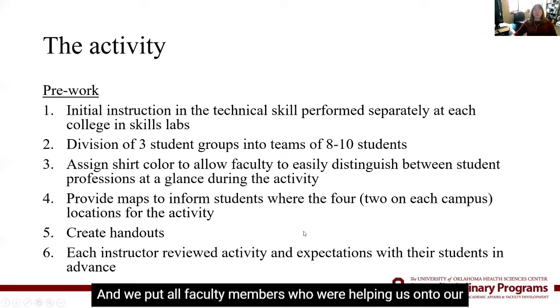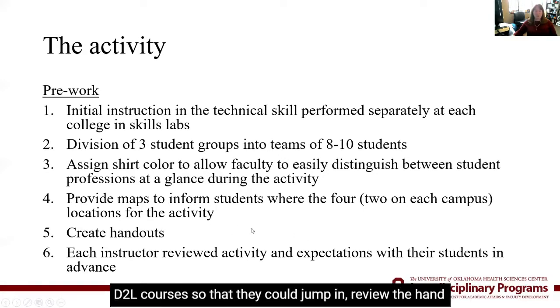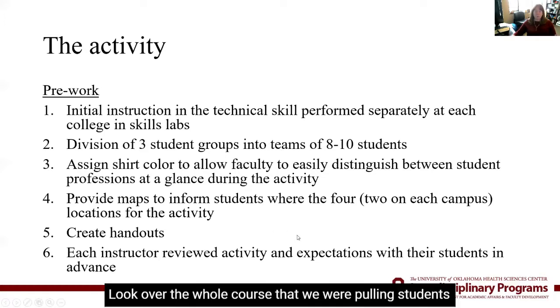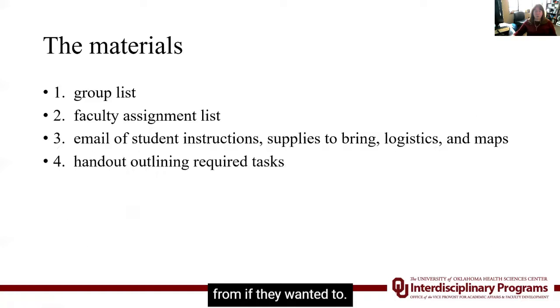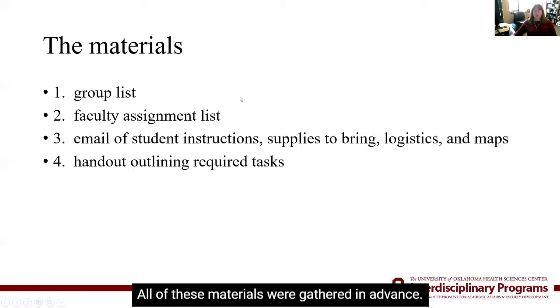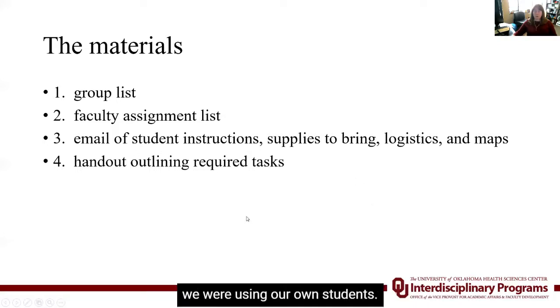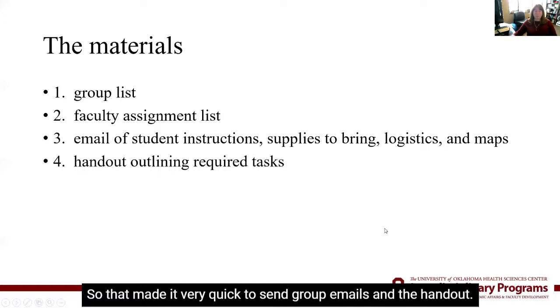And we put all faculty members who were helping us onto our D2L courses so that they could jump in, review the handout ahead of time, look over the whole course that we were pulling students from if they wanted to. All of these materials were gathered in advance. We had emails of the students, which was really nice that we were using our own students. So that made it very quick to send group emails.